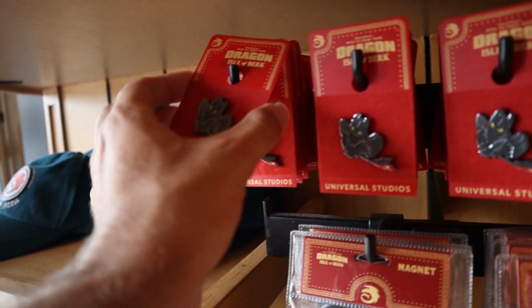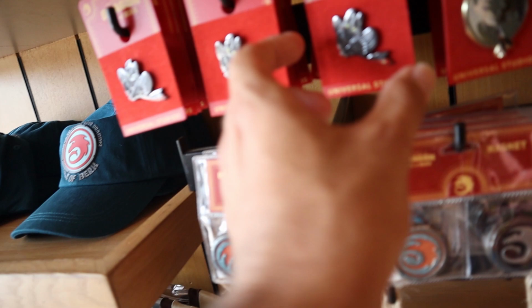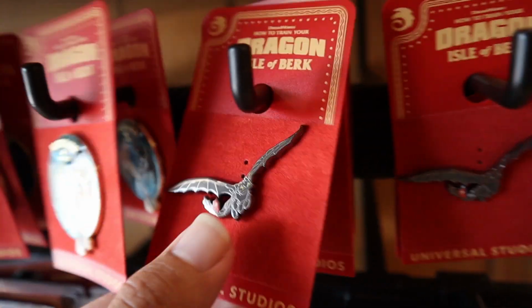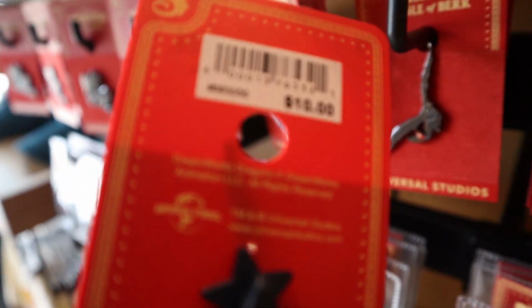And each of these pins, this one's Toothless at $10. Really good price for a pin. This one here, the 2 dragons, is $11. And this is Toothless Flying, also at $10.